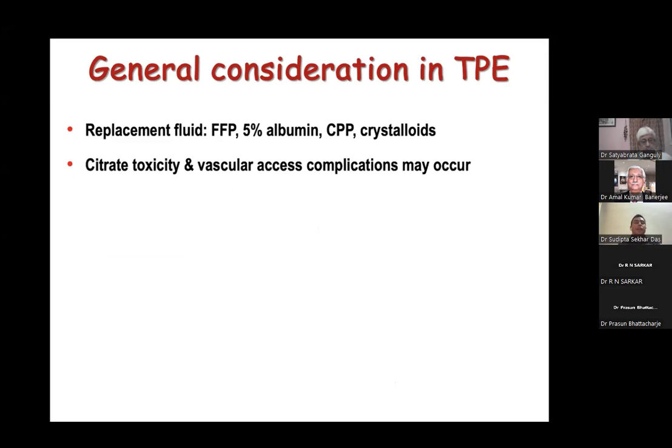Now, replacement fluid. You are removing the pathological plasma from the patient, but you have to replace this plasma by something. So the most important component is the plasma, again, fresh frozen plasma, which is available in the blood bank, right? And there it can be 5% albumin, cryopoor plasma or crystalloid. But it depends upon institution to institution, it depends upon the institution SOP. For example, in Apollo, what I do, I mix albumin with fresh frozen plasma during therapeutic plasma exchange, right?